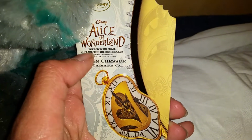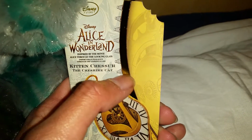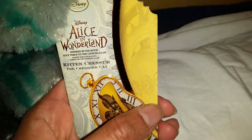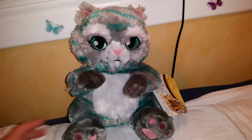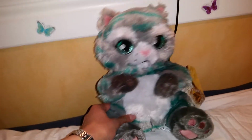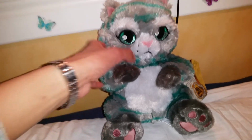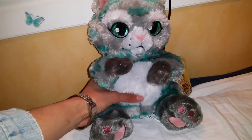As I said before, inspired by the movie. And here it says Kitten Cheshire, the Cheshire Cat. I think it is him as a little kitten. I don't know. I absolutely don't know. I haven't seen anything in the trailers that shows us that we're going to see him as a kitty. But I know that we get a plush of him that is kind of like a kitty.